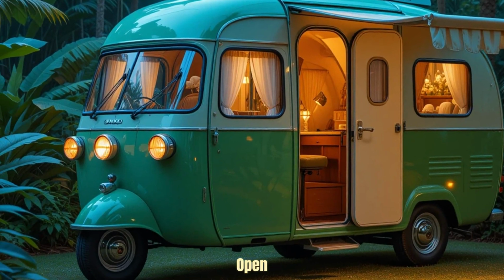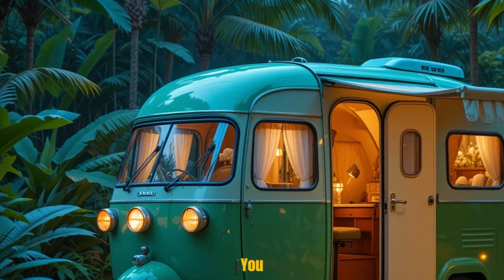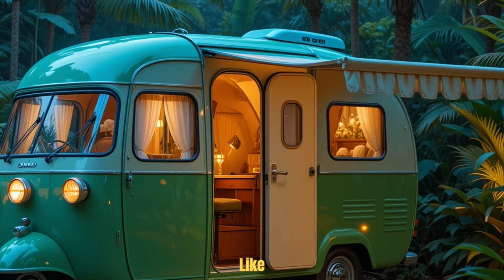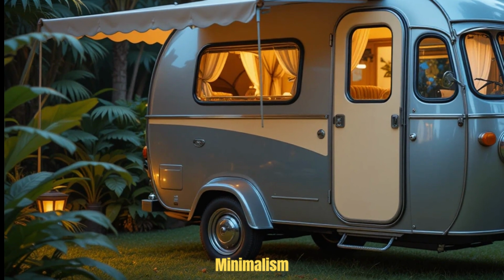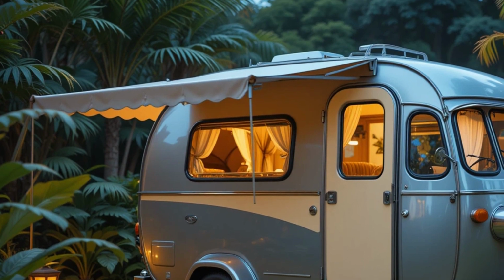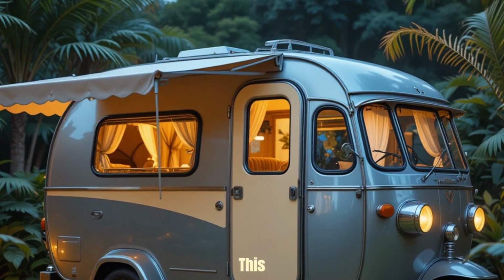Imagine cruising down an open road, wind in your hair, sun on your face, and behind you? Not just a camper, but a hand-built, vintage-style trike camper that looks like it came straight out of a dream. This isn't your average RV or bulky van. This is minimalism, nostalgia, and innovation all rolled into 3 wheels. And once you see this thing in action, you'll wonder why we ever stopped making them like this.